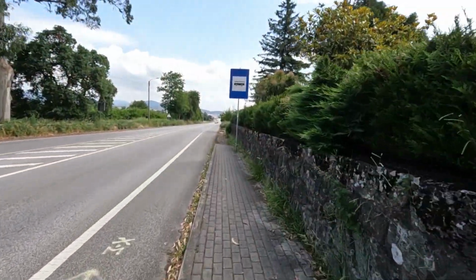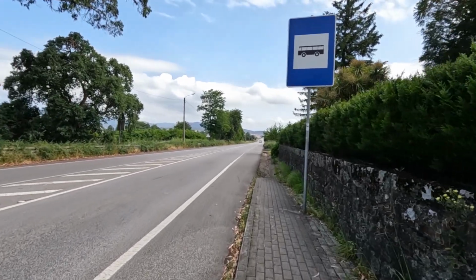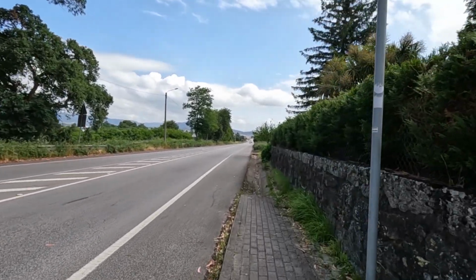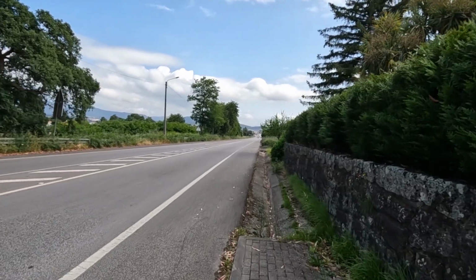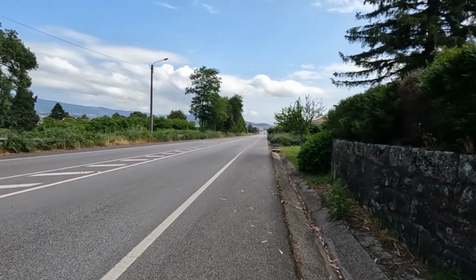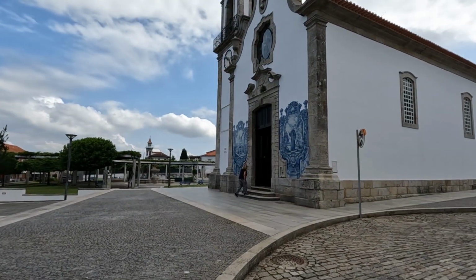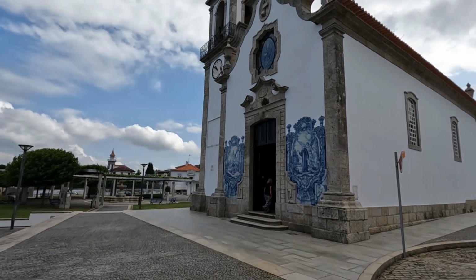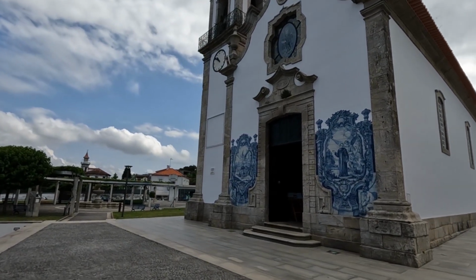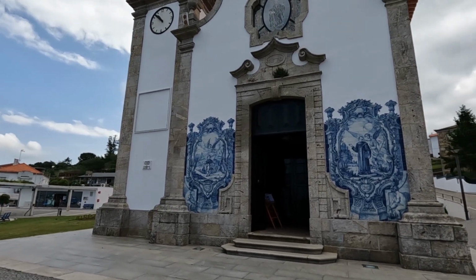And after a little bit of the forest and walking through the neighborhood, I'm back at the road here. And I think this stretch goes literally on the road, which I really don't like. It's a small town and a beautiful church, 3 kilometers from Caminha, and there is an albergue here as well.